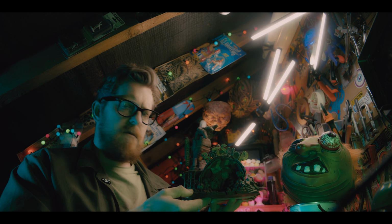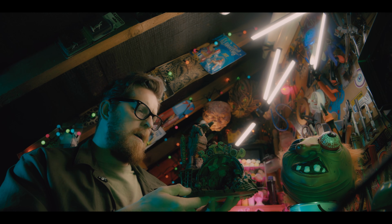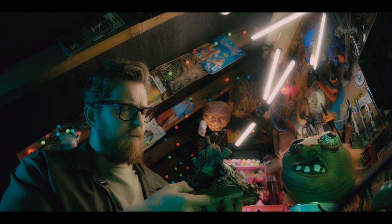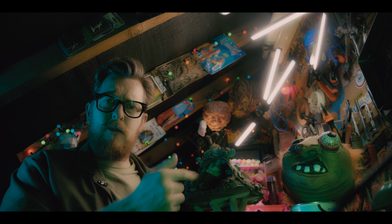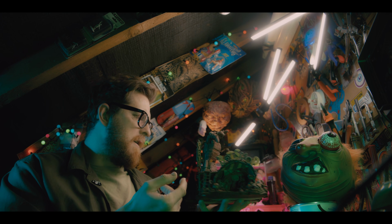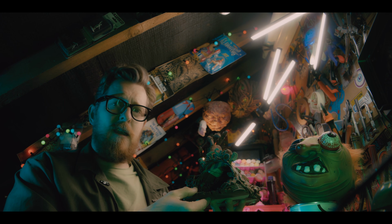So here we are, the bot shop. I think this is my favourite build so far. What do you think? I mean, it does help that the patrons sent me all these really cool little bits to populate the shop, but I don't know, I just really like it.